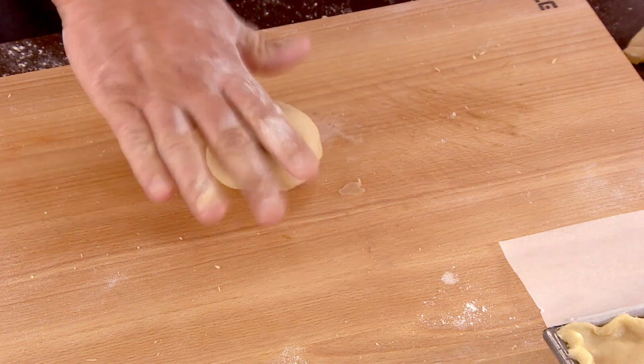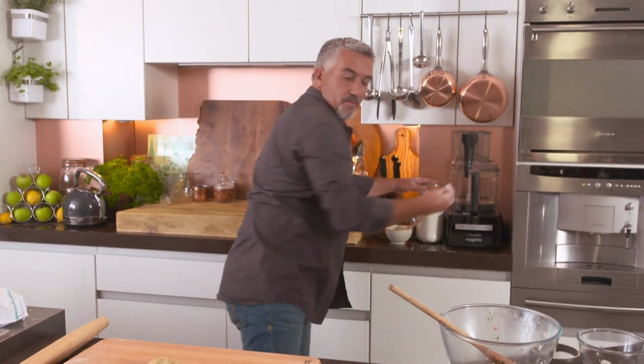Lovely. And if you do make a mistake and you do make a hole, I know you don't, but I sometimes do, can you just patch it over with some of the dough? Oh, yeah. I mean, you can with this stuff. It is very forgiving. It's like rubber, this stuff. It's great. OK, got a little piece of dough left over, a little bit of flour on it.